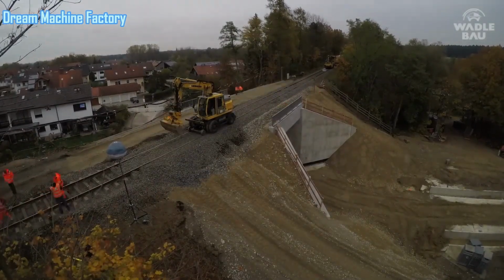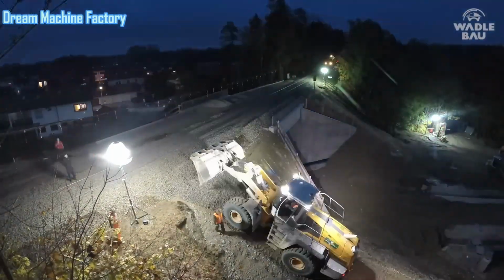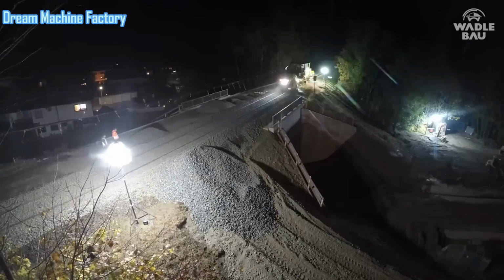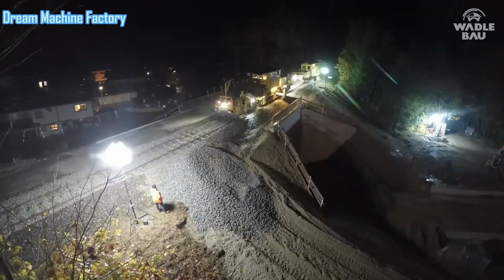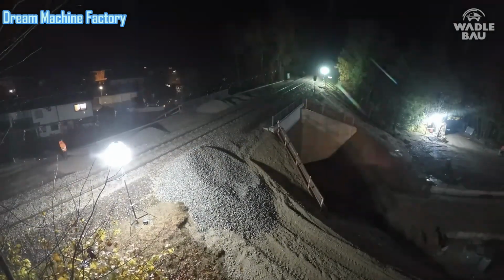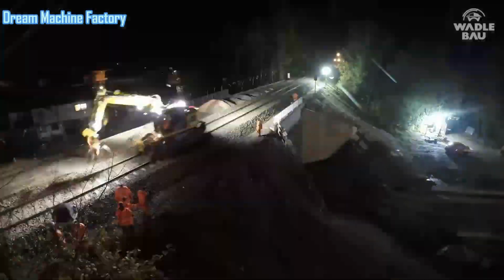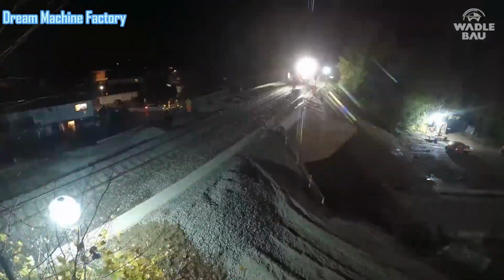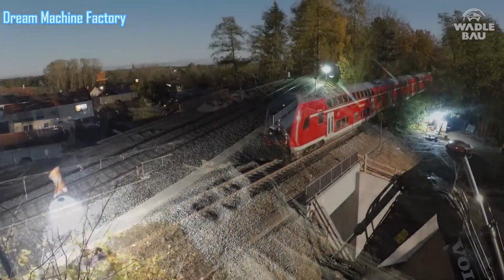Another key advantage of using such a system is its ability to protect the surrounding environment and infrastructure. The controlled movement reduces vibrations and disturbances to the surrounding ground, limiting the risk of damage to nearby buildings, roads, or utilities. In environments where stability is critical, such as near railways, as is often the case with bridge projects, this is a significant benefit.